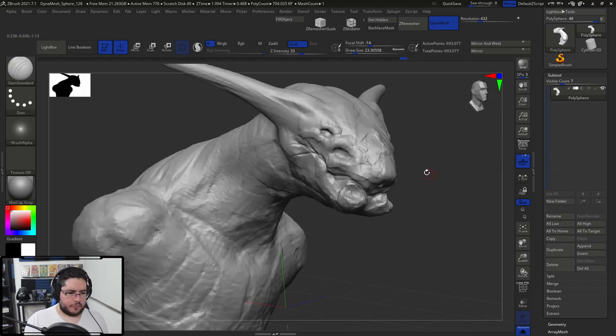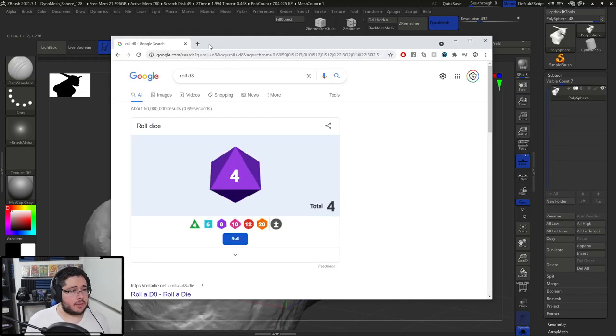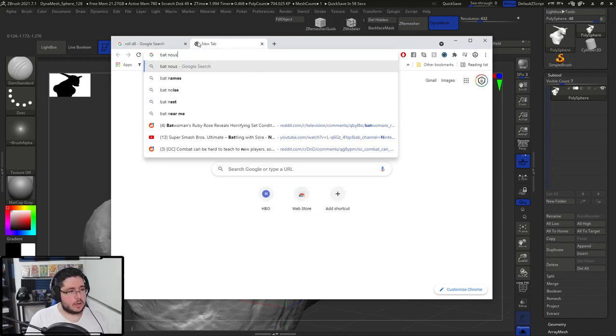There we go. And then the nose, I actually don't have enough reference, so I'm gonna look for bat nose.